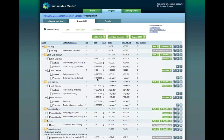We built the model, which you can do one of 2 ways. You can build a model, what we call a system bill of materials, of your materials in a structured BOM and import that into Sustainable Minds. Or you can build part by part by clicking Add a Part and adding it to the model. Now, when we created Sustainable Minds, we merged the language of life cycle assessment with the language of product development and manufacturing, which is how we came up with the term System Bill of Materials, or SBOM, because we're talking about the whole product system, all the life cycle stages, not just materials. So you can see in the System Bill of Materials tab, you can model manufacturing, which is material and processes, use phase, end of life, and transportation.